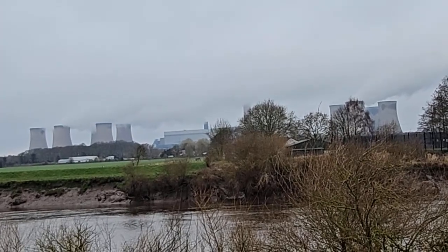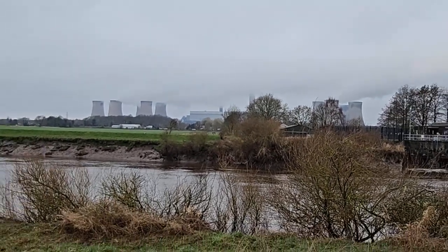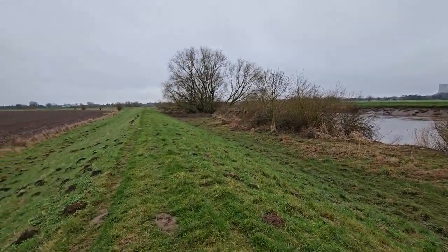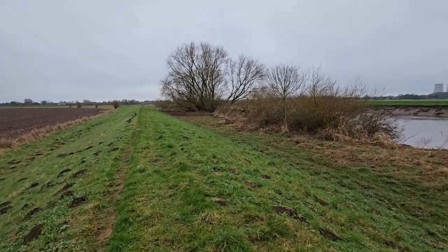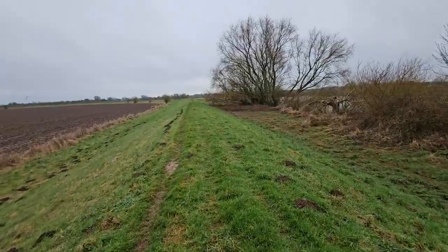And Drax, which I think, correct me if I'm wrong, is converted to biofuels. And not coal.